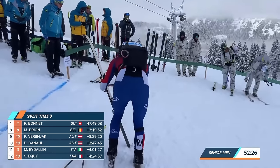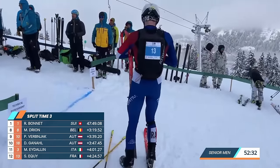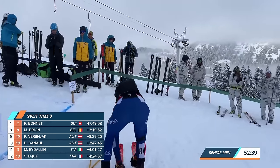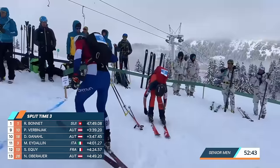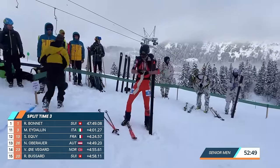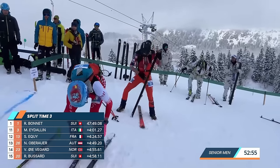Yeah, for sure. And a huge surprise is to see Matteo Eydallin, the living legend of SkiMo, who has won everything, like he has won 6 times the Mezzalama and 5 times the Pierra Menta. He's a living legend, but it's not usual to see him being 11th only.